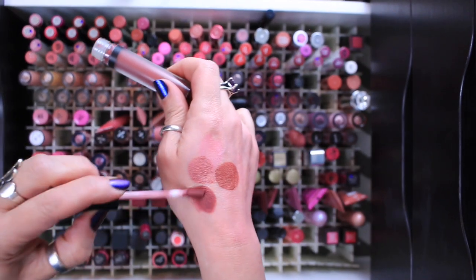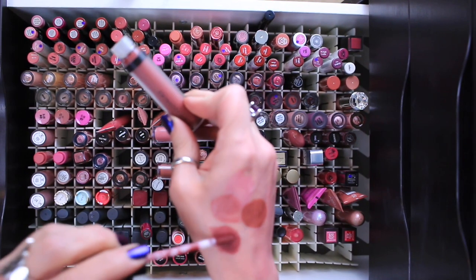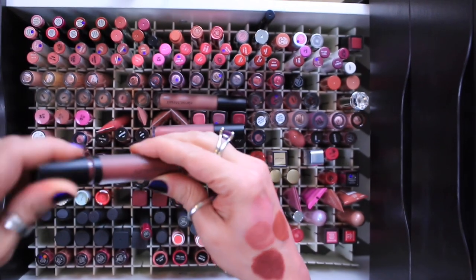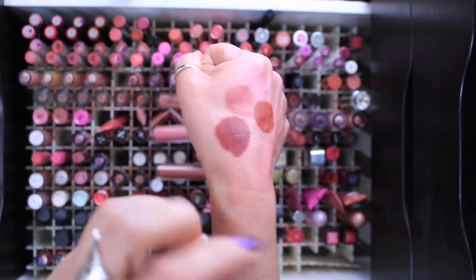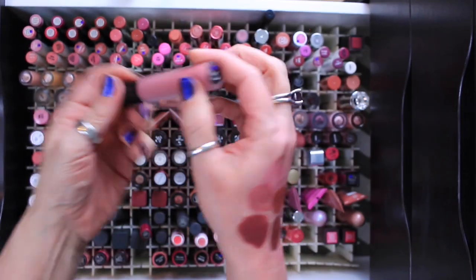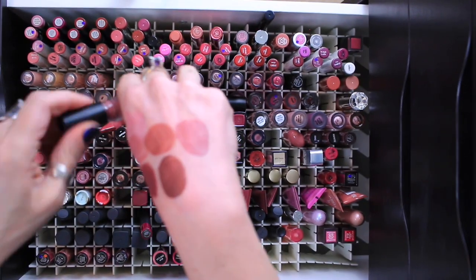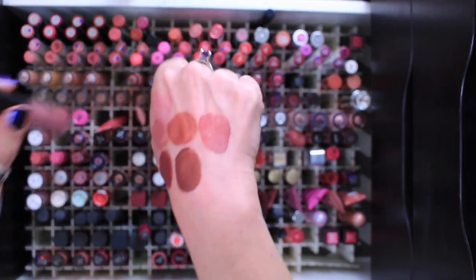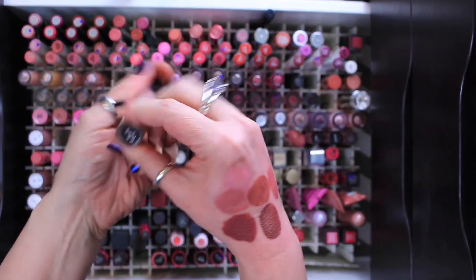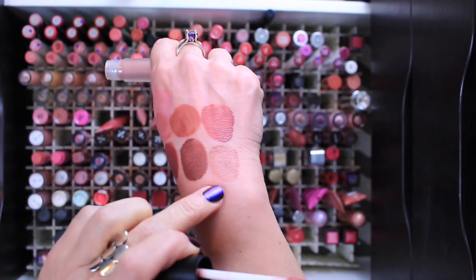Swank. That one feels really dry. Okay, that one's better. Swank. Scandal. So that's Scandal. This one's Juju. Oh, Juju is my favorite one. It's Juju. And then the last one is Slay. Slay is really pretty too.